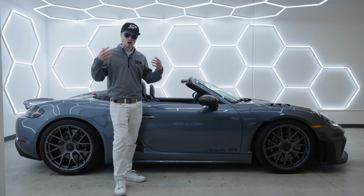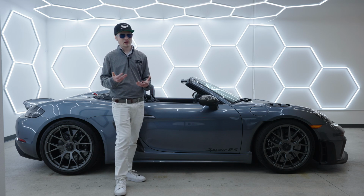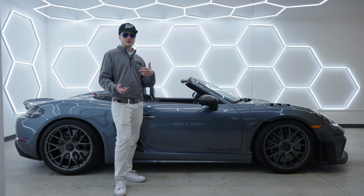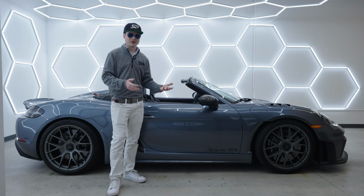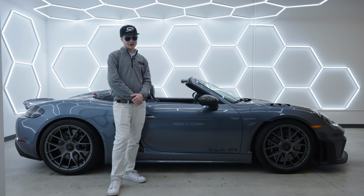It's more designed all around the street and having fun, because it doesn't have all that rollover protection that a standard GT4 RS would have, or a GT3 RS, because the top is basically gone right now. Talking about top speed, it'll go to 193 miles per hour. I'm not sure where you can hit that. We're in America. We don't live at the Autobahn.